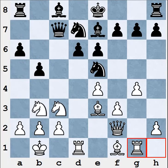Here is a very common position of the Sicilian defense. In the future, most likely black will castle kingside and there will be a position with opposite side castles. Again, it happens very often in various openings.